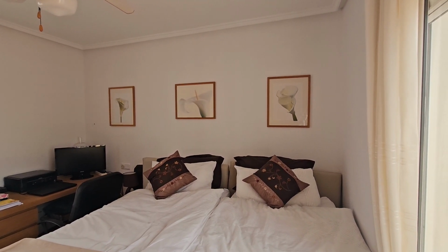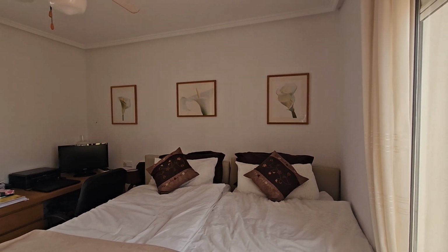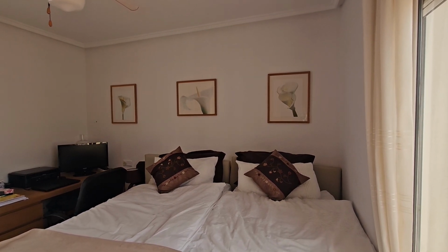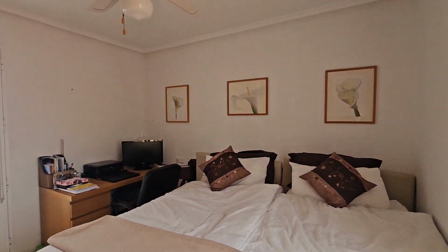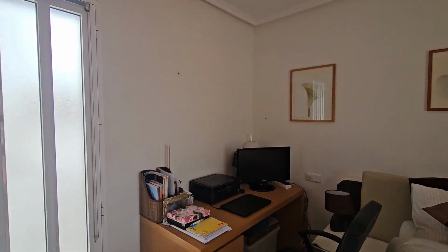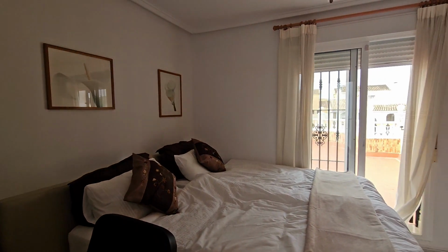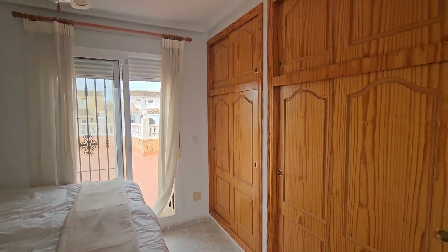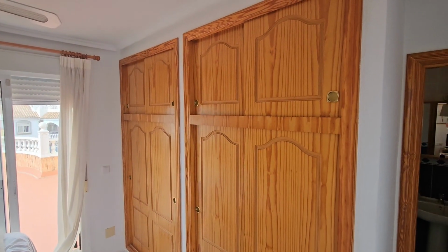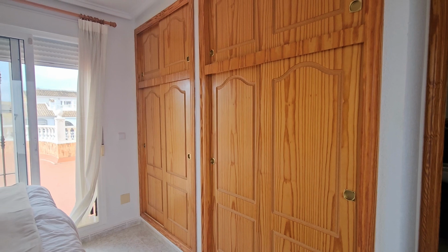So I've just come up to the top box. So this is the 3rd bedroom, or a guest bedroom. It has a large double bed, and you've got some office space here as well. If I just pan around, you can see that there's overhead storage. You got his and hers wardrobes and sliding doors.